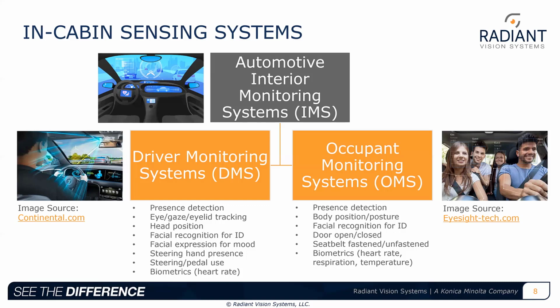When we look at occupant monitoring systems, we're really still at the early stages of development and integration. Initial systems will address child presence detection and other forms of occupant detection and biometric monitoring to improve passenger safety. Both the Euro NCAP and the US OEMs have their eyes on integration dates for OMS as well, going into the near future, but likely to be integrated well beyond 2025.